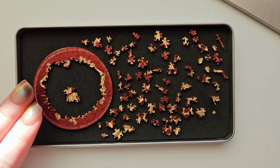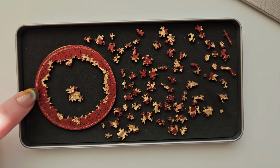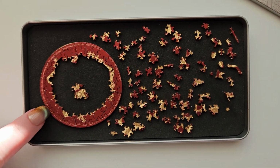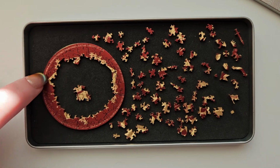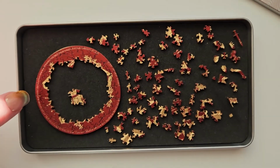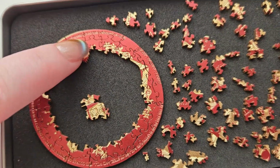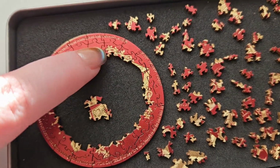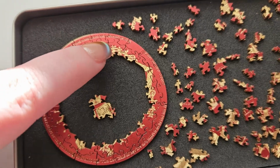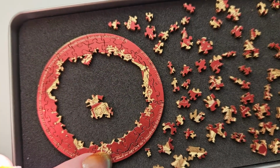This is such a special experience putting together. As you can see, I started with the edge and then basically worked my way in, did the next ring of pieces. It was quite easy to find most of them. As you can see, if one of the sides was completely red with no gold, it probably went around the edge here.